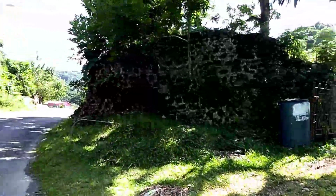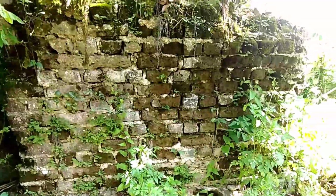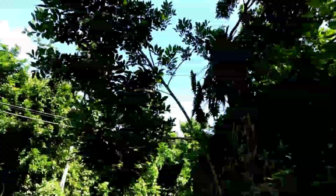Showing the next piece here. This is another piece of the wall here, guys. Colonial construction. Trying not to get a person's property in the camera. You notice that? Nice. Yeah, and this is another piece of the wall right here. So it seems like there was a building right here. Not a great house, but a building was right here on the front.